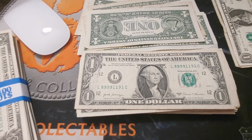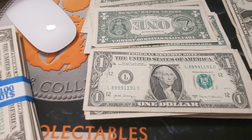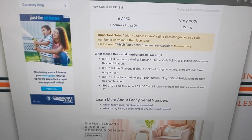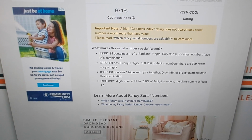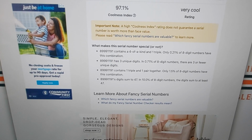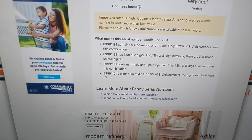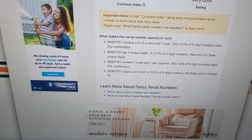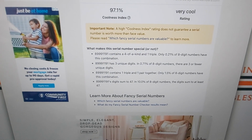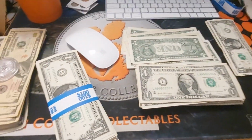So I'm bringing back for a pretty good number. I looked this up on the fancy serial number checker, 8991191. As you see, it's 97% cool, and it has 4 of a kind and 1 triple with the 4 nines and 3 ones. 3 unique digits with 8, 9, and 1. 1 triple and 1 pair together with 3 nines and the 2 ones together. I really don't care about the sum, but still a fairly good number to keep. I keep usually 90% above. On to the next one.